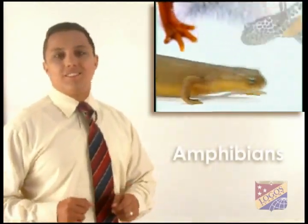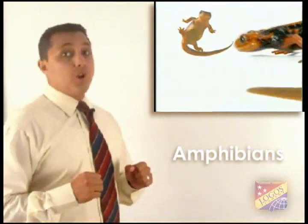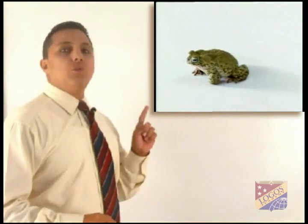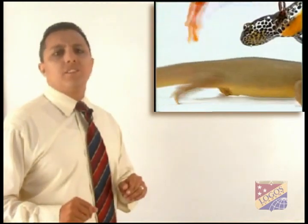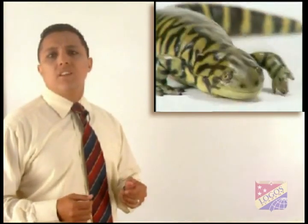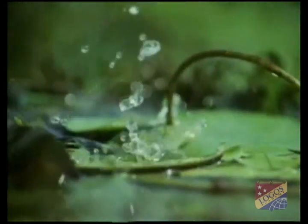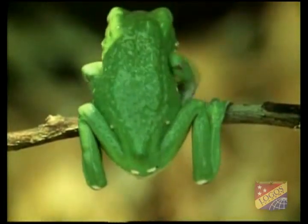Now let's talk about amphibians. Amphibians were the first cold-blooded vertebrates to come from water to live on land. Frogs, toads, and salamanders are very common amphibians. But how do we recognize they are amphibians? Pay attention. They love water and also land. That's why they live either in water or on land.